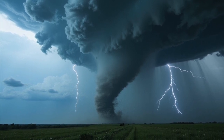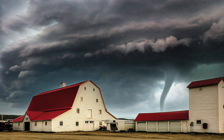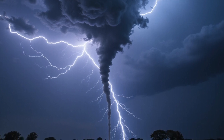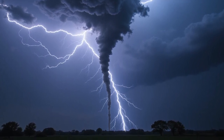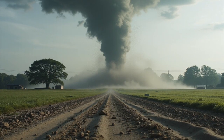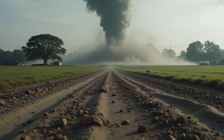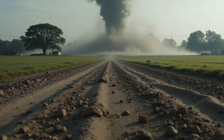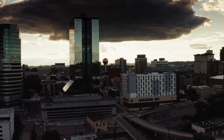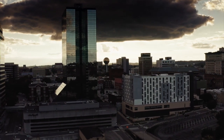The key ingredient in supercells is wind shear, which happens when winds at different altitudes blow at different speeds or directions. This causes the air to start rotating horizontally, forming an invisible spinning tube in the atmosphere. At the same time, warm, moist air from the ground rises into the storm, while cooler air sinks down. This process tilts the rotating air from horizontal to vertical, creating a powerful updraft. If this updraft is strong enough, it stretches and tightens the rotating air, increasing its speed.